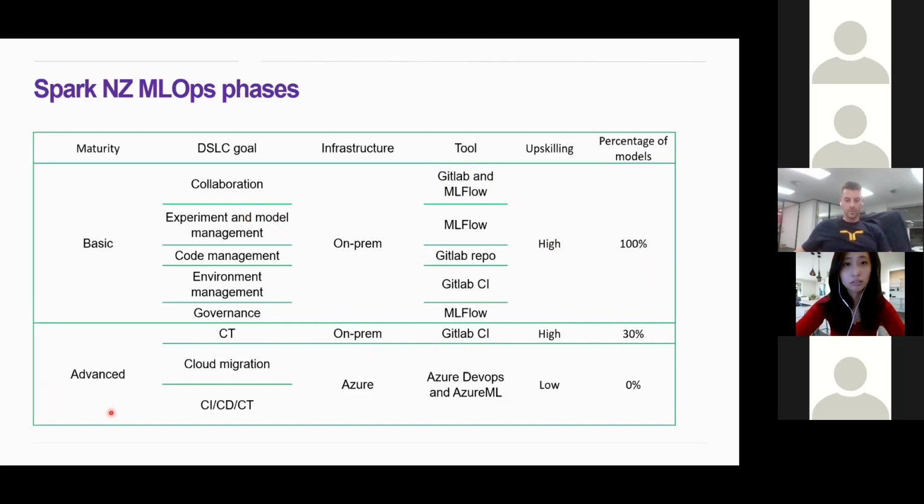Now we are slowly moving into the more advanced phase where we are trying to integrate continuous training, cloud migration, and different CI and CD. And as part of that, we are also moving into Azure so that our overall capability to do all these increases. So we have now gotten into a phase where we are starting to use Azure DevOps and Azure ML. The upskilling requirement right now is low because people have already upskilled in most of the things that they would need to do here. So we are at the very initial phase of this advanced machine learning operations phase.